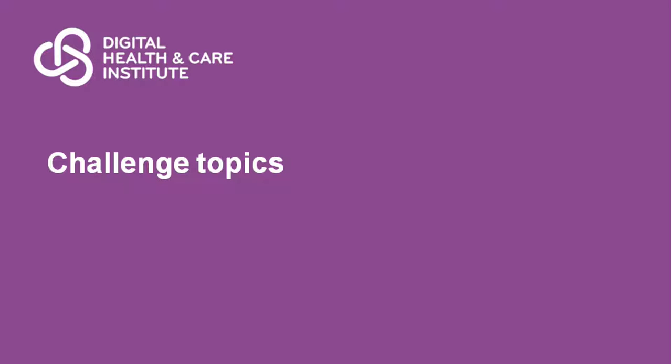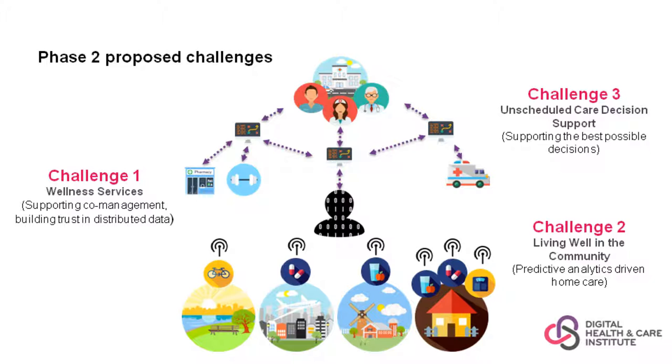So, we've spoken about the enormous amount of data that could be gathered in the community and is being gathered. Monitoring devices for your activity, your sleep, even things like your home. Has anyone got a smart meter installed? So we now know your energy usage. Now that seems like it's disconnected, but your energy usage can be a predictor of your activity, which can be a predictor of your well-being.